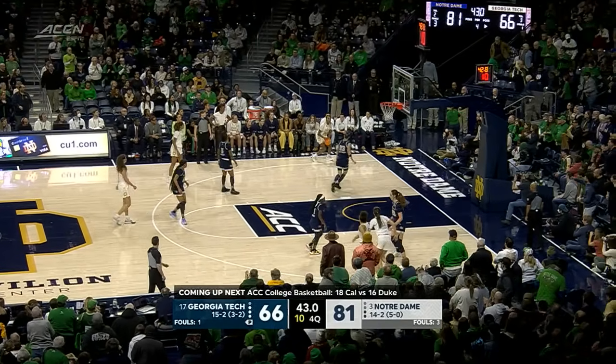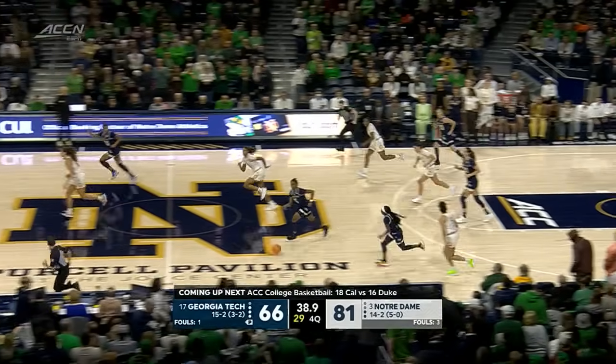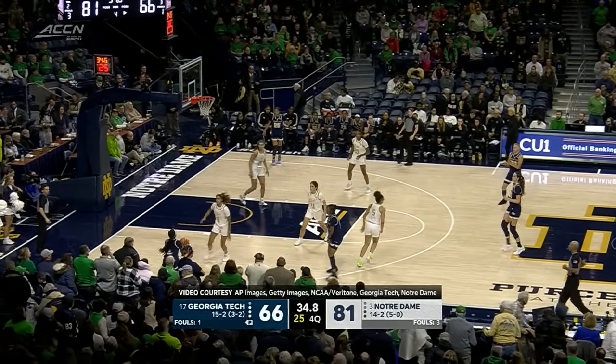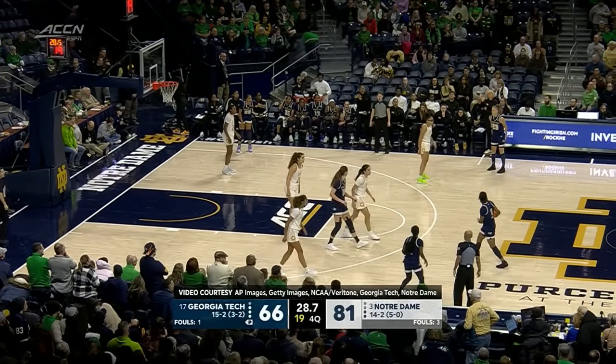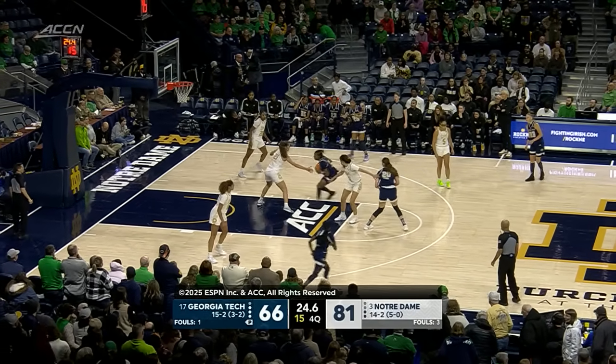They do go home to play Clemson next. King with the miss, then they go to UVA. Notre Dame will welcome in SMU on Sunday. I'll tell you what, SMU is a great rebounding team. They're going to be hard to keep off the boards. Jessica Peterson, one of the best rebounders in the country.